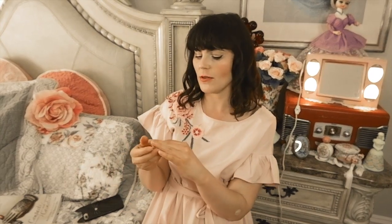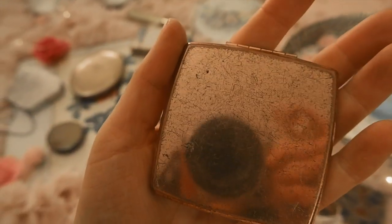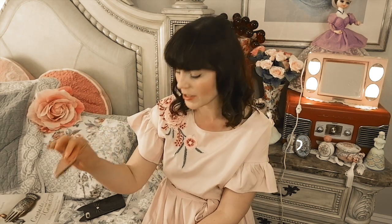After that, I have this Nicole Miller one. I don't think this one's very old. Don't know that much about Nicole Miller. It's basically just a mirror, but it came in my lot. I think it's just a newer compact that was worn out. It just randomly came in my lot, so I thought I'd include it, but it definitely isn't very old in my opinion. I think it's just scratched up.